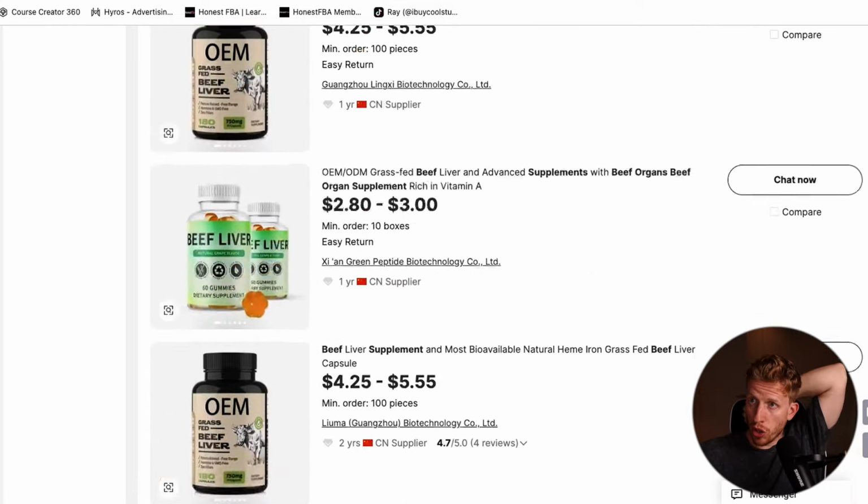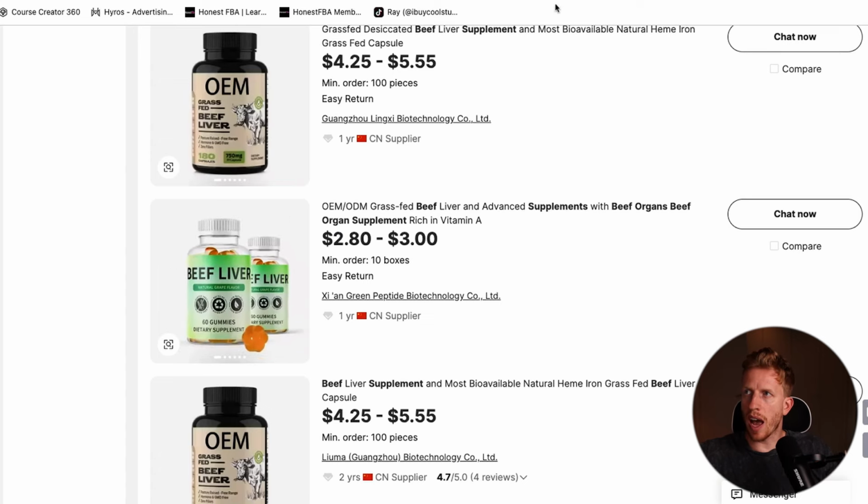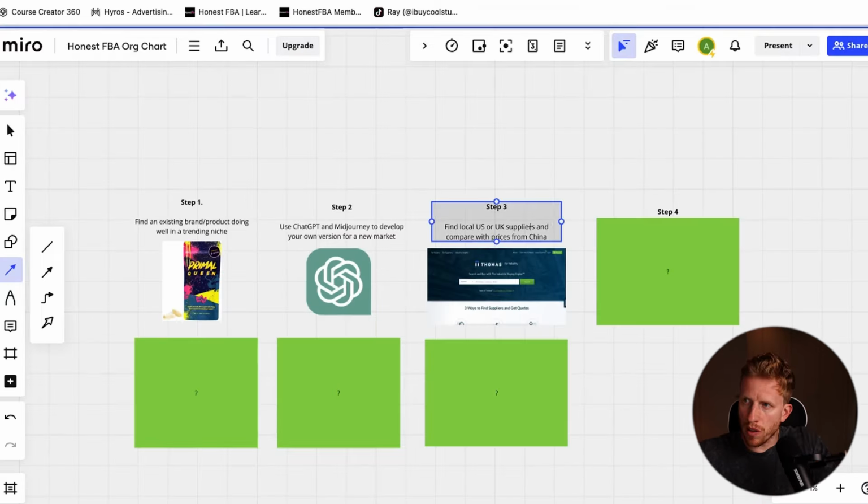Now, you can still use China. A lot of these gummy supplements come from China, like creatine gummies. A lot of that stuff is coming from China. So you don't necessarily have to source it in the US or Europe. But what you want to be doing at this stage is getting prices from China, but also from the UK or the US or whatever, because you need to compare those prices. You want to see, if I source it locally, what's the price? And if I source it from China, what's the price, right?